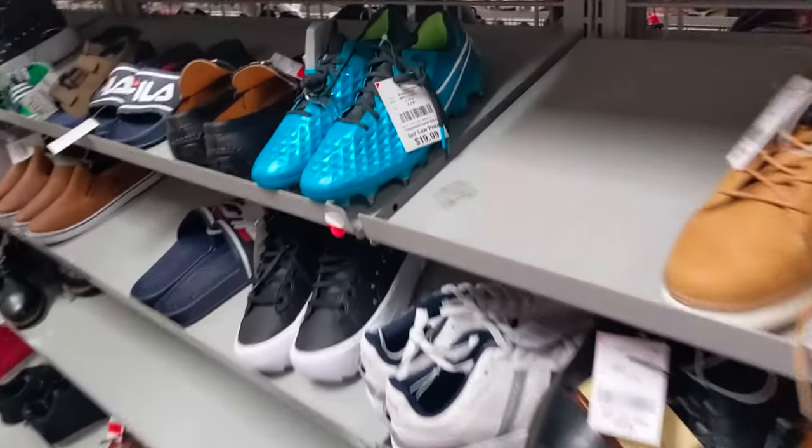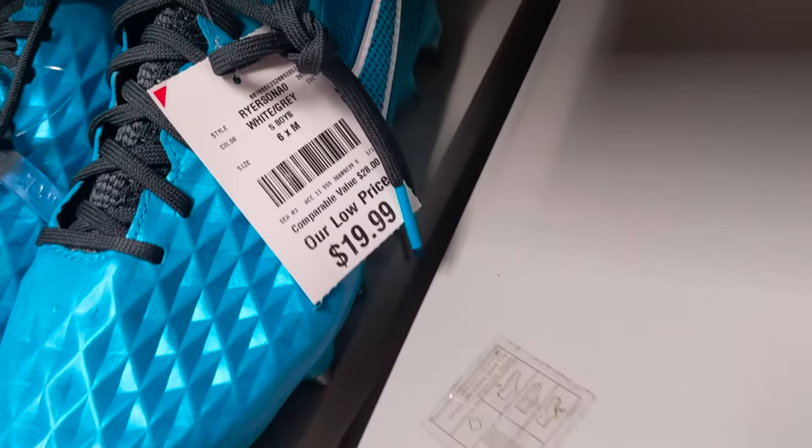This one's our baseball ones. They're not bad. $15. Sometimes they do have soccer cleats here. You only have to look. Oh, got one. Look at this. Size 6, boys. Size 6.